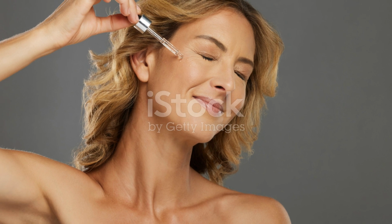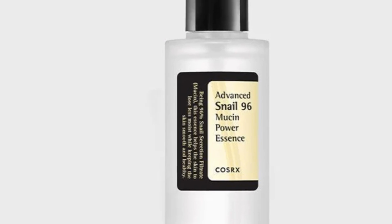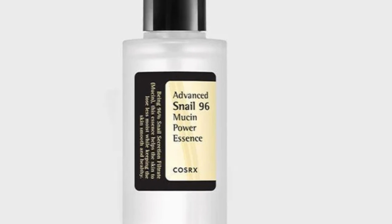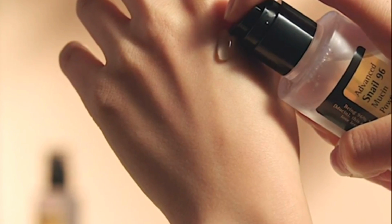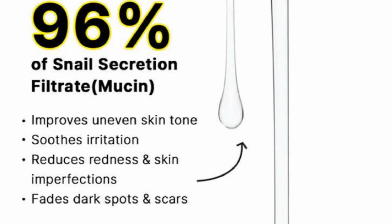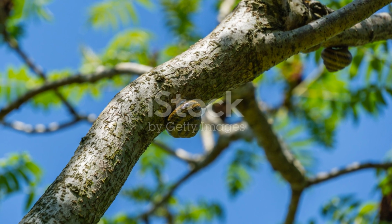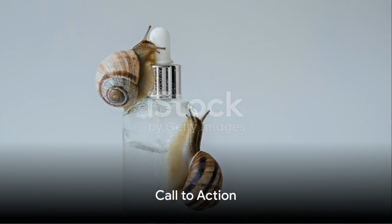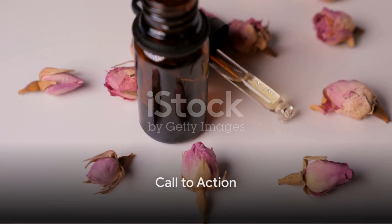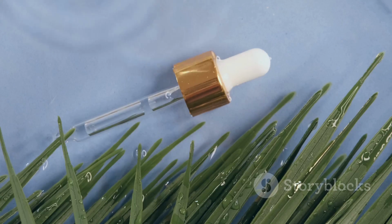The COSRX Snail 96 Mucin Essence is a game changer, revolutionizing the way we think about skincare. It's a product that doesn't just promise results, but delivers them. With its high concentration of snail mucin and its commitment to quality and effectiveness, the COSRX Snail 96 Mucin Essence is a skincare product that truly stands out. So, are you ready to experience the power of snail mucin? Are you ready to give your skin the care it deserves with the COSRX Snail Mucin 96% Power Repairing Essence?